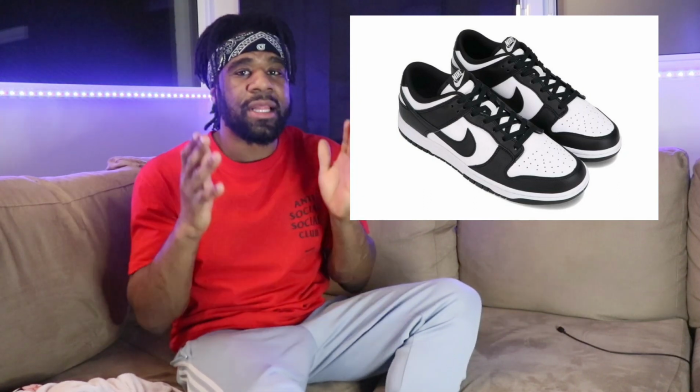All right, guys, for the third dunk that's dropping on the 14th, let's jump right into the lows, guys. These are the Nike Dunk Lows in the black and white colorway. Definitely the cleanest and easiest, most wearable colorway of everything that we've seen so far. And the good thing is, this comes in the men's, the women's, grade school, kids, and the toddler sizes. So you and the whole family can rock this colorway here, man.